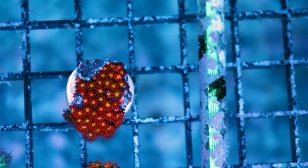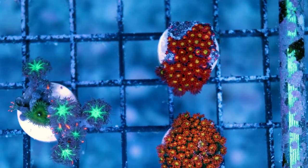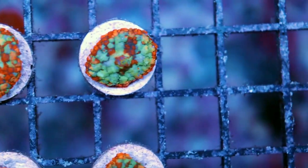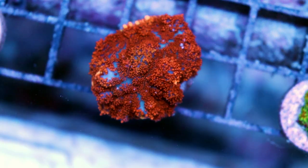If I had to pick coral of the week, I'm going with this. Marble Rhodactis. They're pretty cool. That's a weird one. Yeah, they are different. Half blue, half orange. This one's more on the blue side. Typically, we get Rhodactis like this one over here. So you got the blue.